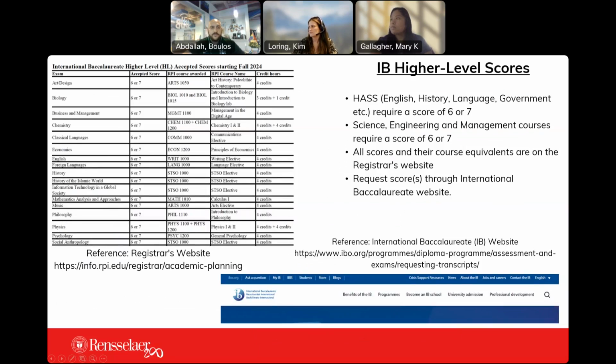And then it's different for IB, right? So for Haas classes, you're gonna need a score of a 6 or a 7. Same thing for your science and engineering and your management courses. You'll also need a 6 or a 7 for those classes to get transferred in.